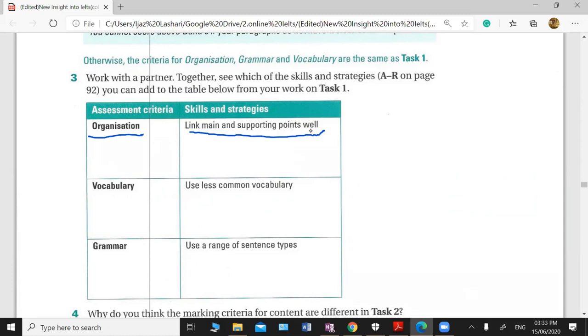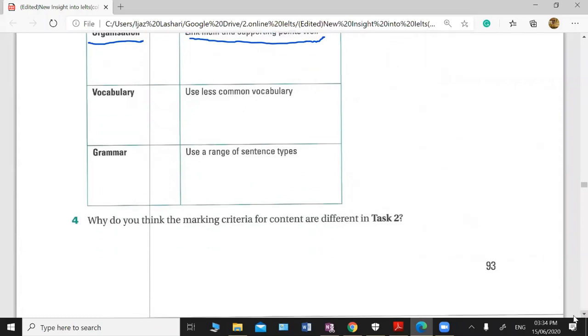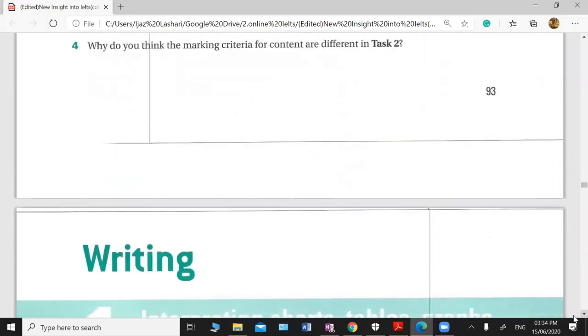The last thing is grammar. Use a range of sentences. Instead of using just simple sentences, you can use compound sentences, complex sentences, and figurative expressions. You can use sentences in a way that you have fewer grammar mistakes, so your sentences are not run-on sentences or redundant, they have a clear sense, and when you read them, they sound like strong sentences. We will have practice on that.